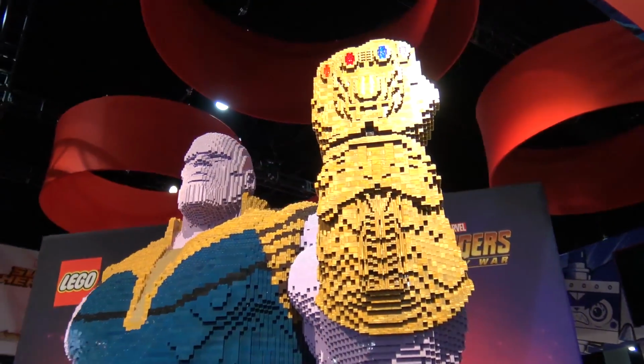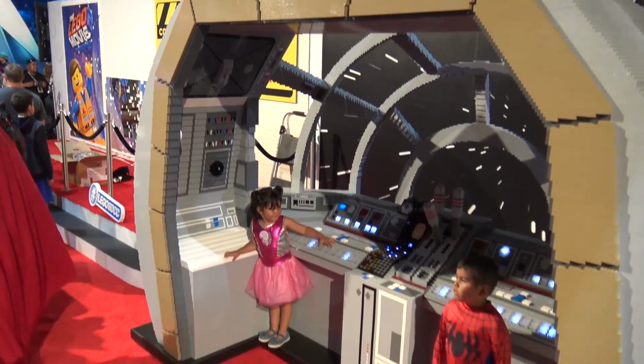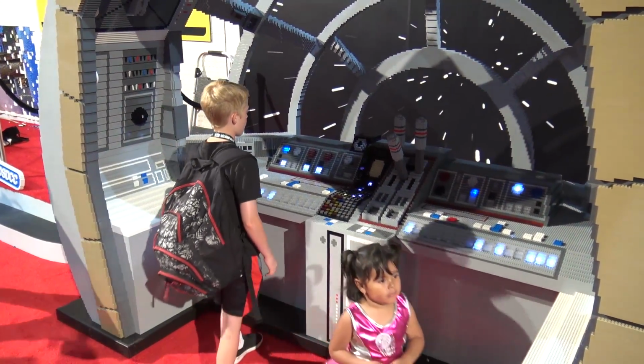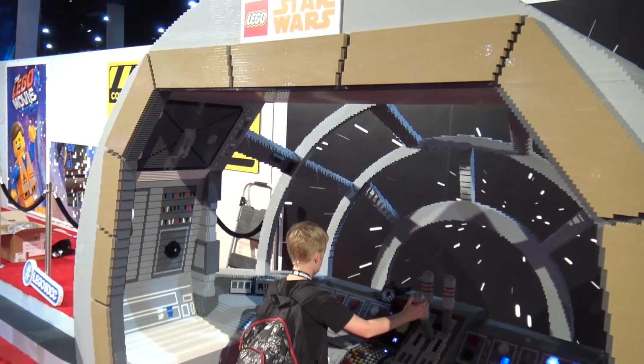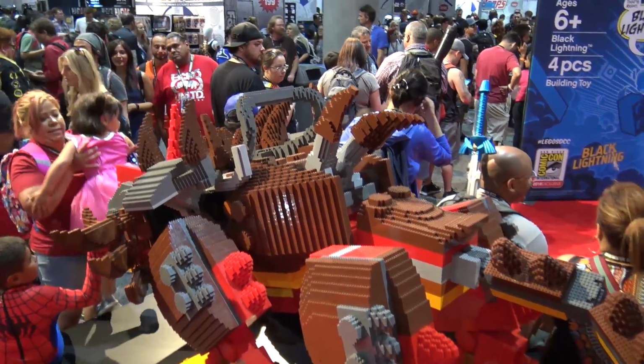You're still stuck inside that giant Lego brick. The displays were good. I thought they set it up really well. Actually, I was really happy with the way the Lego scene worked out. The Millennium Falcon cockpit thing was really cool. You could go inside and take photos. That had a constant line. It seemed like there was always people there. Yeah, it was great. The Millennium Falcon was awesome.